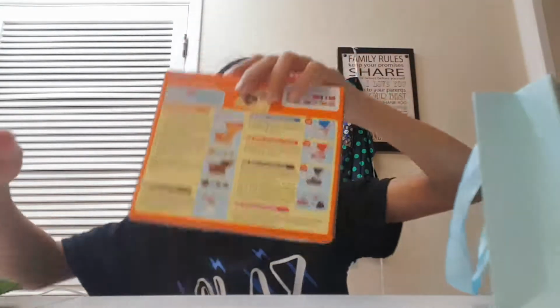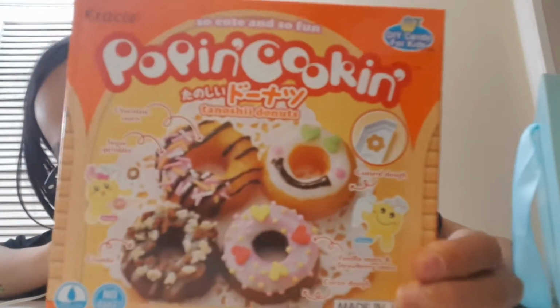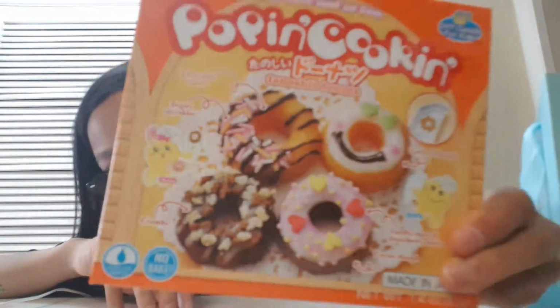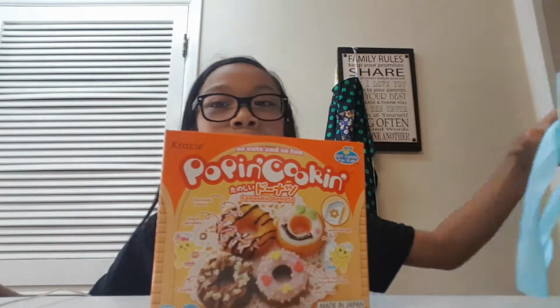After, the last thing in this bag is, oh, that's the wrong side, a Poppin' Cookin'. Yeah, and I got the donut one. It just looks fun, so we're going to be making this and trying this today. Don't forget where I got this from. If you want to find it, it's from here.